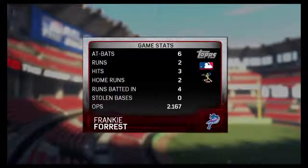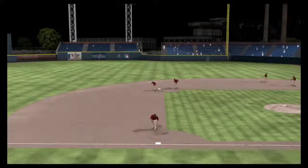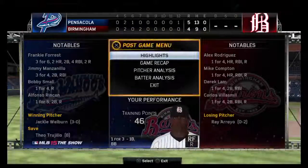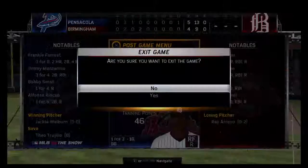So a good job of collectively swinging the bats in this one, but if we had to single out one guy who outshined all others, I think it's the man who stands out right here. He's our top player of the game.